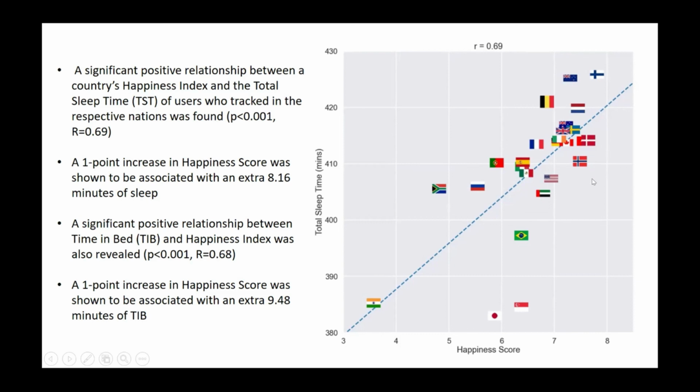So just really fascinating data, I think, as far as looking at sleep and happiness and perhaps, you know, cultural aspects of various countries and how they prioritize sleep and think about sleep and the impact that that has on the general happiness of the population.